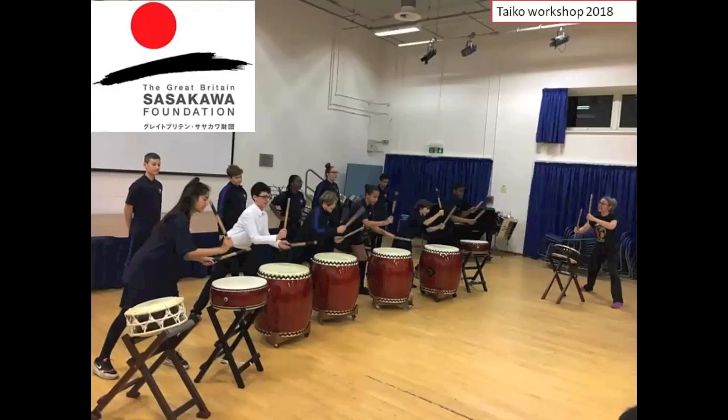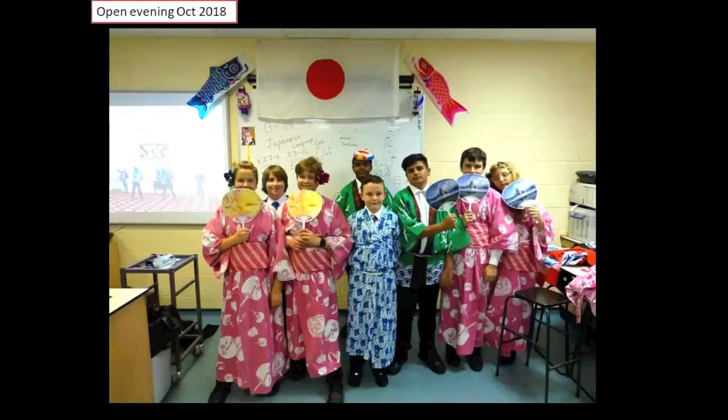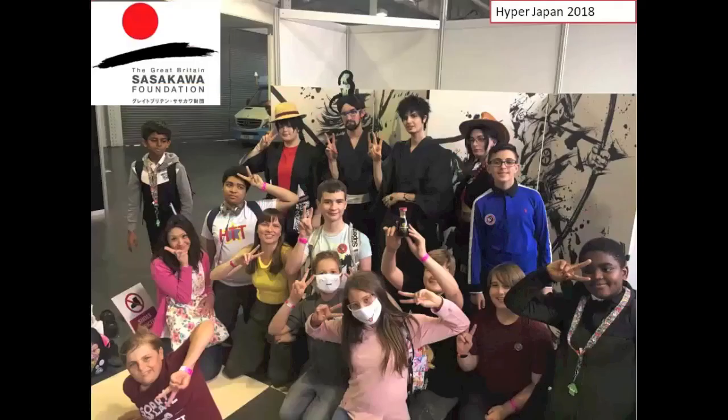We also had a session of taiko drumming. Taiko is Japanese drum, so these big drums, and they often used in Japanese festivals and other celebrations. So students had a go to play. This was our open evening 2018. Students also dressed in kimono. And we went to Hype Japan 2018 as well.